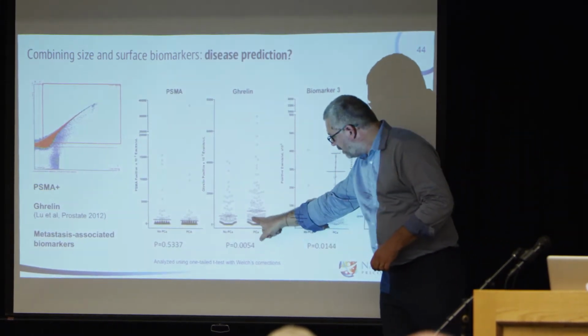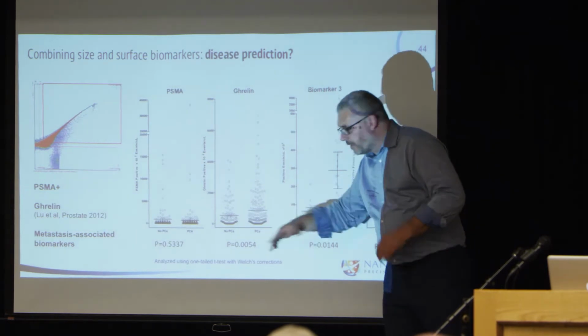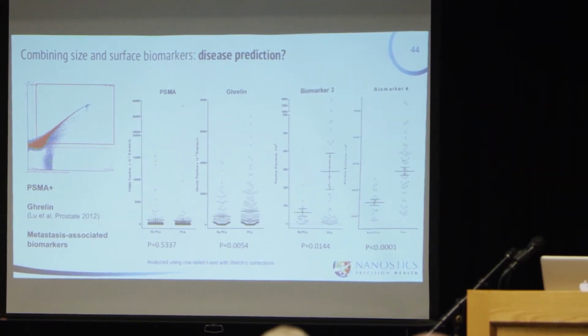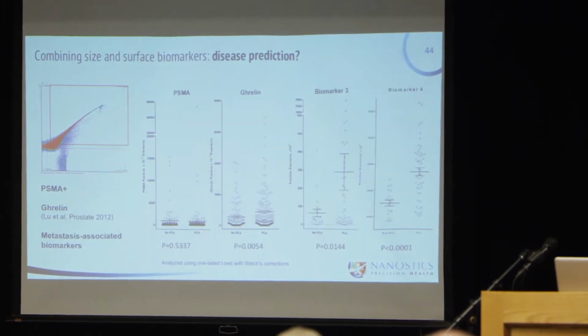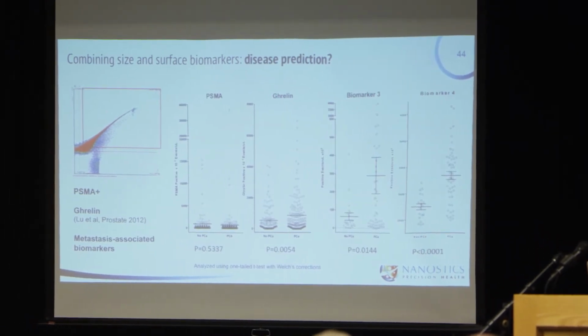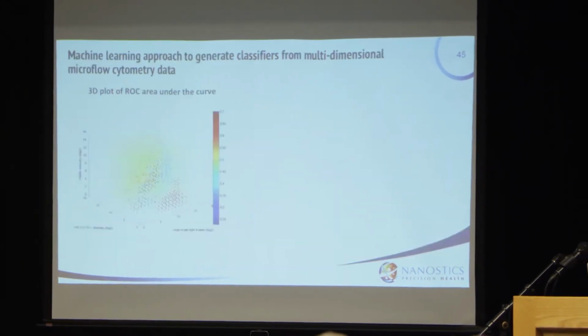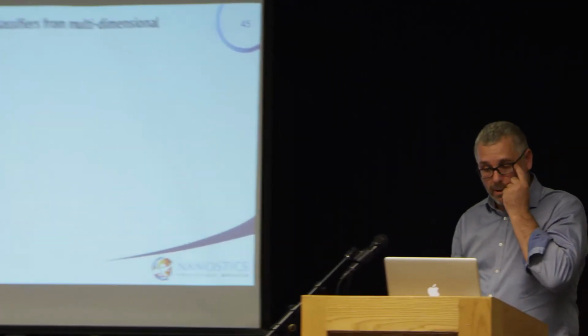But just look at the means. I mean, it's just a little bit different. We've got to be able to say, this is normal, this is disease, not this is normal and this is disease. So how do we do that? And this is where one of our team members told me one day he liked to code. So I said, well, Rob, what do you mean you code? He said, well, I wrote a video game. So we took Rob off the bench and we threw him into machine learning.